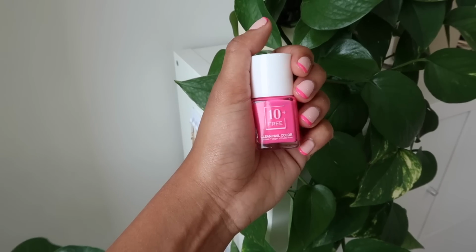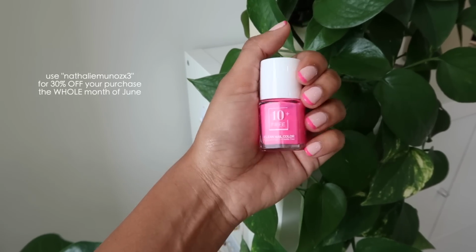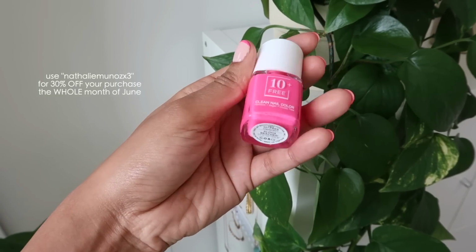So here is the finished look. As you can tell, I went with the simple French mani using Aloha Beaches, which is a beautiful neon pink. I think it's going to look really nice with the dress, just like a pop of color. But I am now going to put my dress on and heels actually after these dry, because I'm constantly ruining my nails.